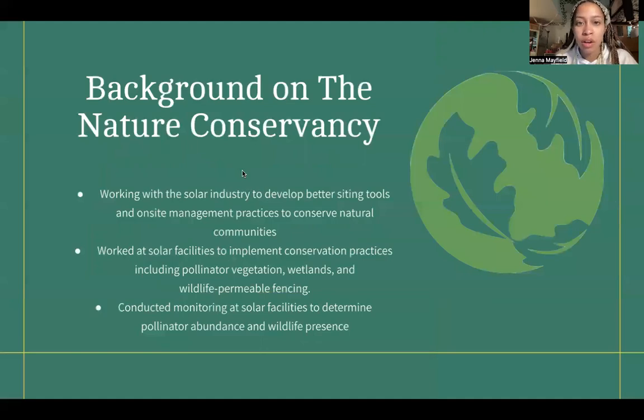And just for some background, the Nature Conservancy has been working with the solar industry over the past 4 years to develop better siting tools and on-site management practices that ensure that development for clean energy does not compromise natural communities and wildlife. They've worked at solar facilities to implement conservation practices, including pollinator vegetation, wetlands, and wildlife permeable fencing, and have also conducted monitoring at solar facilities to determine pollinator abundance and wildlife presence through camera traps and calculating pollinator counts.